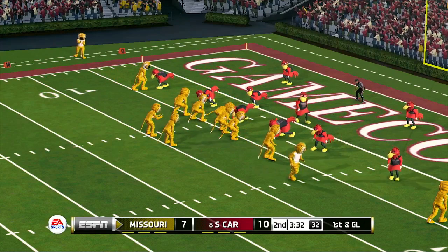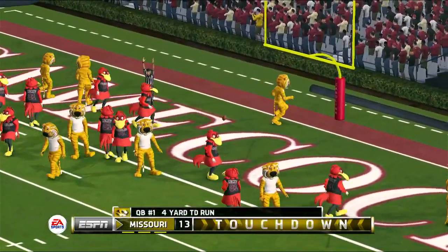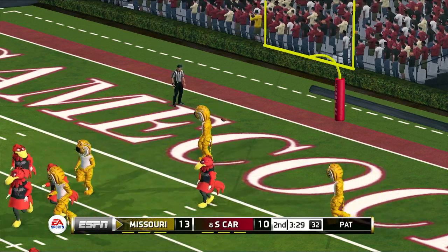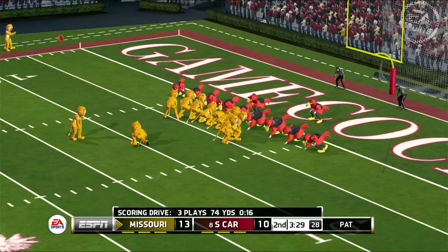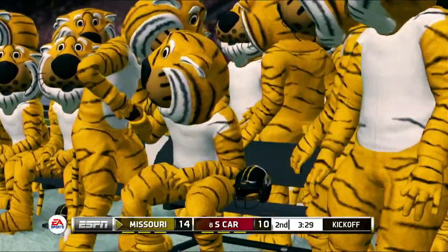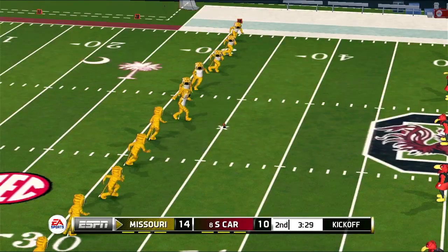Hey, check Mike 11. Touchdown, Mizzou. He hits the PAT. So a short 3-play, 75-yard drive, and it results in a touchdown. Boy, that is scoring in a hurry. This offense is looking more and more explosive.